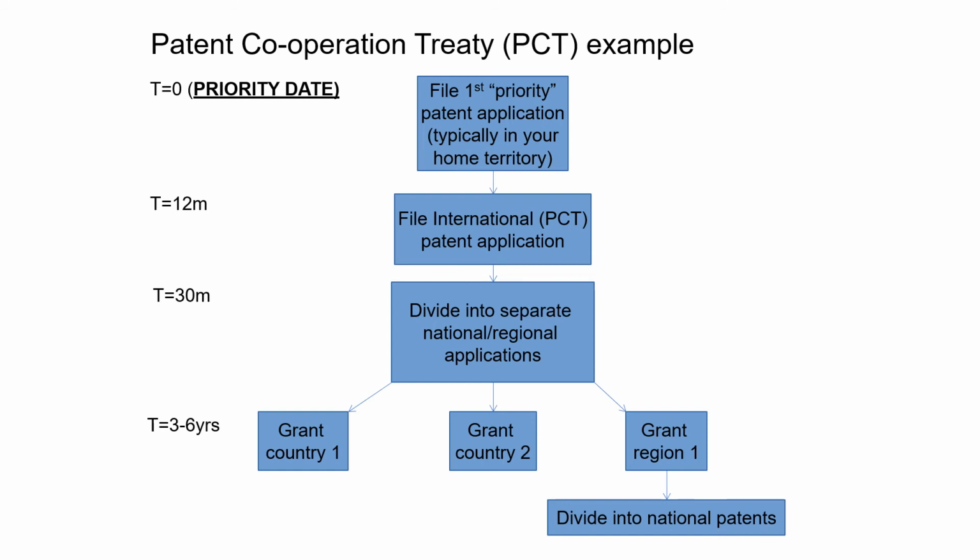Most notably, you will get a search report, in which the Patent Office will indicate to you any prior art that it has found which is relevant to the novelty and or inventive step of your invention. You can choose to respond to that or not. I'll talk about this in much greater detail in episode 5.